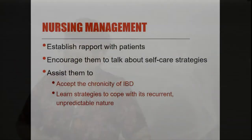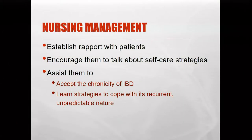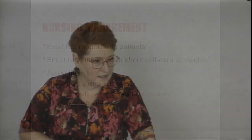Establish a rapport with patients. Like I said, a lot of times they really need to vent. Saying "it's going to be all right, everything's going to be all right" isn't the kind of response that you want to have, you know, kind of patronizing things. You really want to use therapeutic communication with these folks, okay?